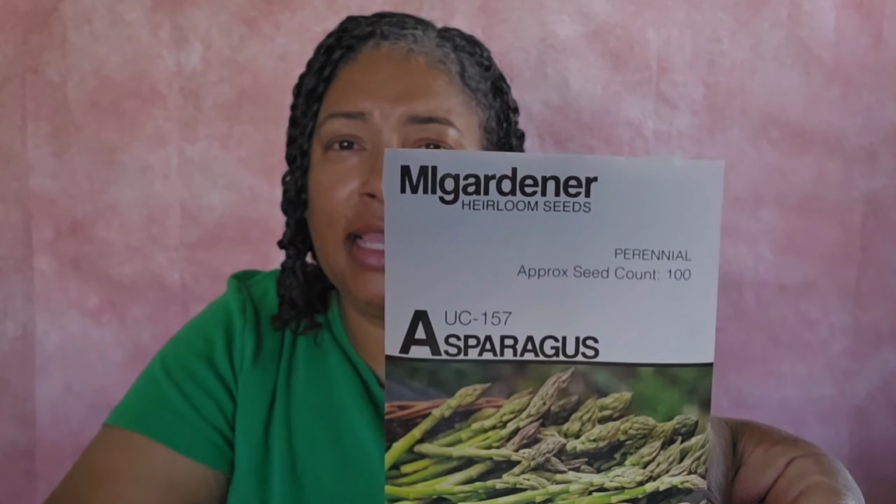So the first thing I got was UC 157 asparagus. And y'all, I did not get this last time. I either got this. No, I got the Mary Washington. So UC 157, it says this beloved asparagus is sought after worldwide. It is a reliable grower known as a classic asparagus for its perfect length, size, and green color. Best to grow by the coast or in milder climate areas. That's why I probably got this.